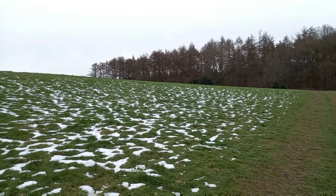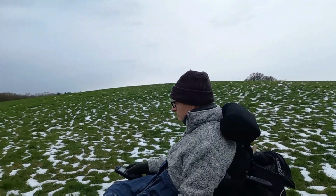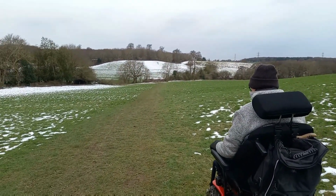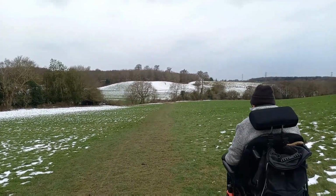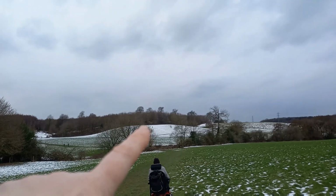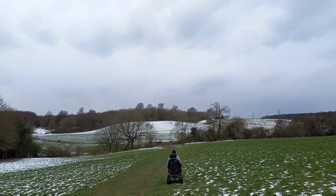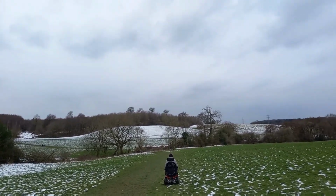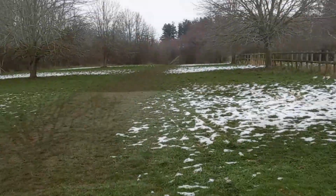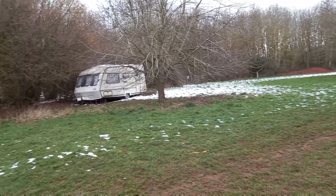So we've come through the gate. Looking a bit like it might rain or something. And back down the field. Even though there's not much snow up in the distance there, they're actually doing a bit of sledging, which is great to see, making use of the last bit of snow. It went really well as well, actually, downhill. It was great. So we're back on this bit, working our way back towards the car. There's an old abandoned car on there. It's been there years.